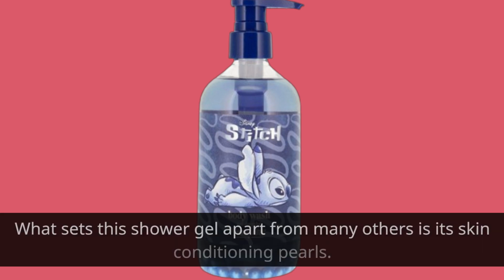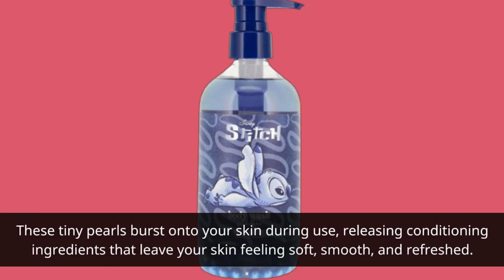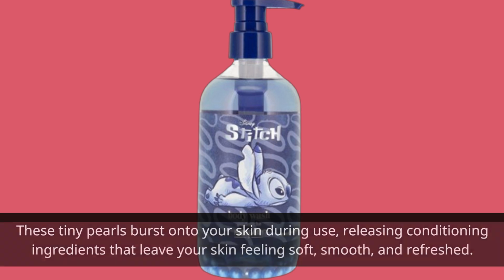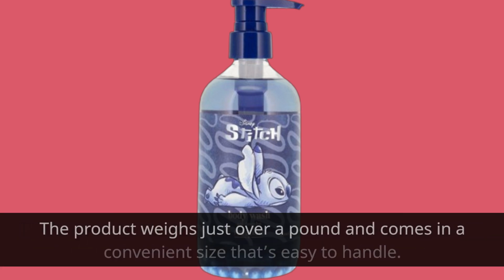What sets this shower gel apart from many others is its skin conditioning pearls. These tiny pearls burst onto your skin during use, releasing conditioning ingredients that leave your skin feeling soft, smooth, and refreshed. It's more than just cleansing, it's a moisturizing treat that nourishes your skin while giving you a fun and playful bath time moment.